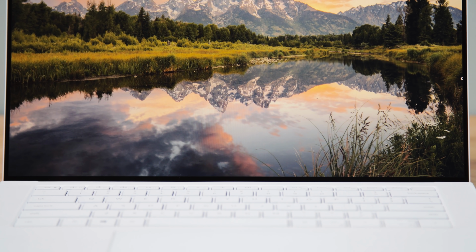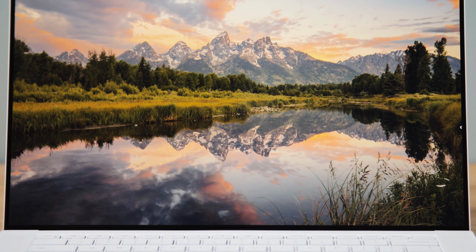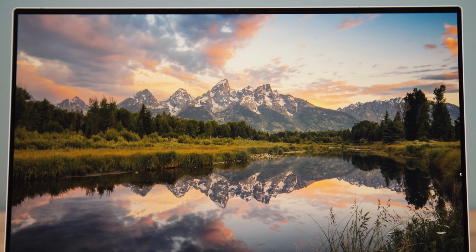The DCI P3 color range is also 25% wider than the traditional sRGB range, so everything you're looking at, even photos that you know really well, will have just more depth to them, which I could really tell on this XPS. The only way the XPS 15 screen could look better is if it took a cue from gaming laptops and offered higher refresh rates.